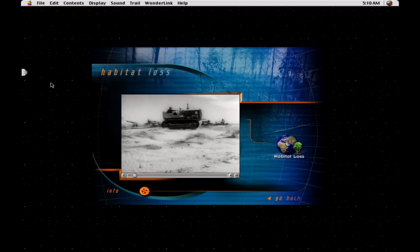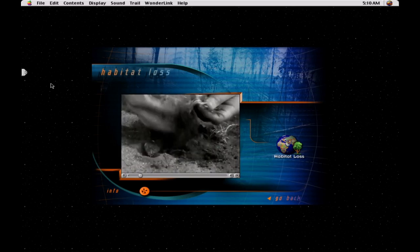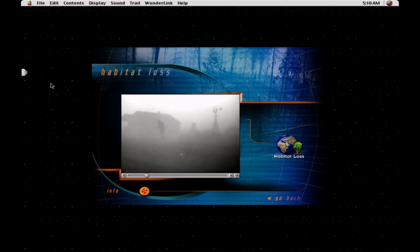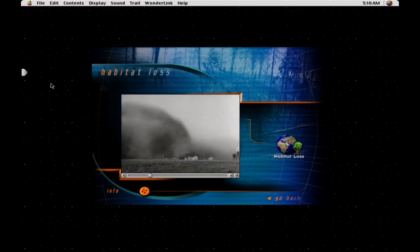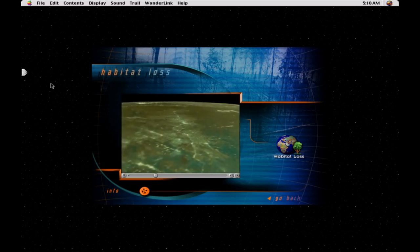There's nothing new about habitat destruction. Early U.S. settlers spread out across the prairies and plowed too deep. The soil blew away, leaving the dust bowls of the 30s. Today, the problem isn't just plowing. From space, you can see fires burning across the Amazon.